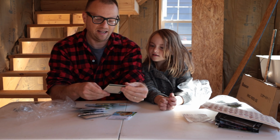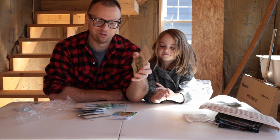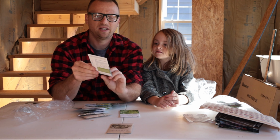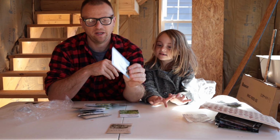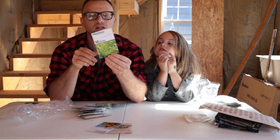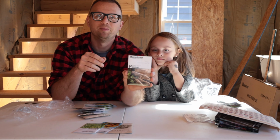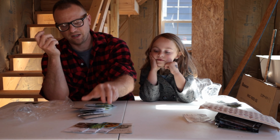I got a cabbage, Copenhagen Market cabbage. Pretty cool. That's a cool tomato, Hartman's Yellow Gooseberry. Looks like a yellow sweet tomato, a yellow cherry tomato. We got some mustard greens. Parsnips. Haven't grown parsnips. I actually have seeds to grow parsnips, but I never planted them.